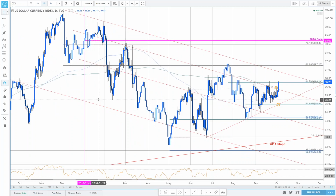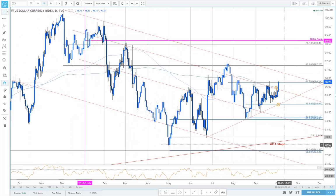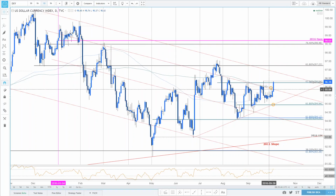That's 97.23. If momentum fails to hold 60 on a close, and if we close below this, the immediate risk is for a little bit of a push to the downside again. Near-term support is right back at last month's open, the 200-day moving average, right around 95.93. So as far as the dollar index is concerned, both the ICE dollar index and the Dow Jones dollar index open up the session today right underneath resistance, and we'll really have to see how the session progresses.